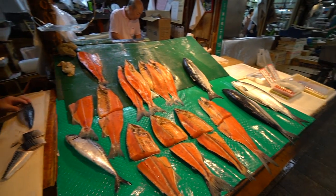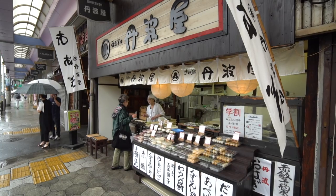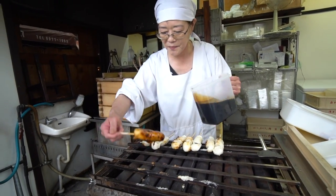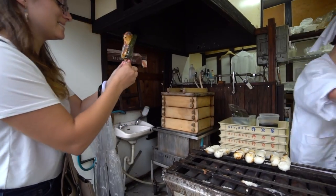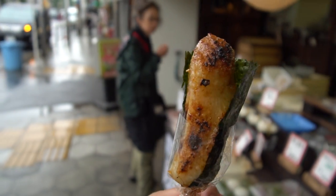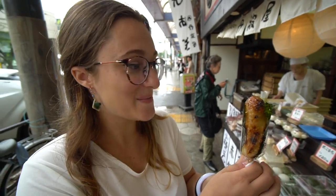Alright guys, so we were just walking around the market and we spotted a girl making yaki mochi, which is grilled mochi, and she has them on these sticks here and she dipped it in this sweet dark sauce and wrapped it in seaweed as well. So we're standing street side, we wanted to try this out. It smelled really good, so let's give it a try.